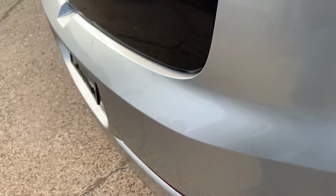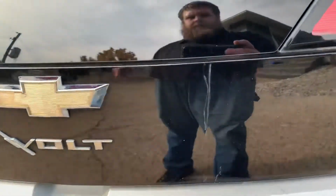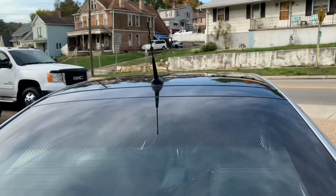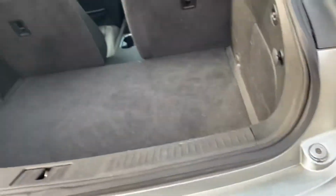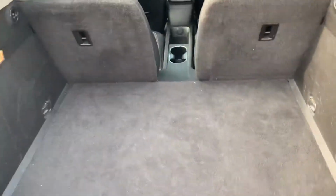Brakes will last you forever on this car because it uses regenerative braking to slow it down, so it's really easy on brakes. You got a dent and a scratch right here, and little multiple scratches on top in this little area. Probably from when somebody lifted the top up, or the hatch up, and then it caused it to hit something, maybe in their garage.